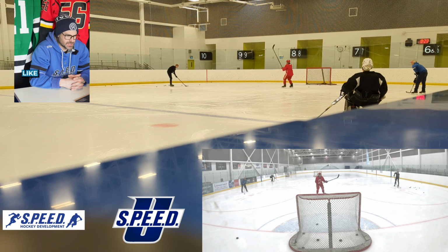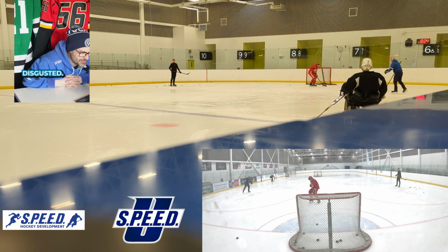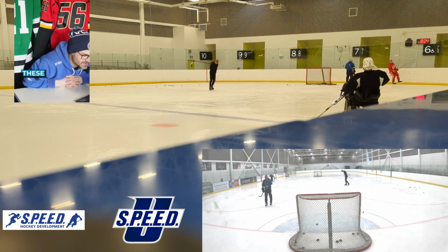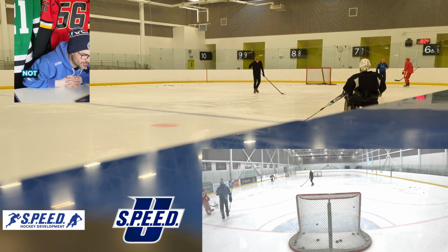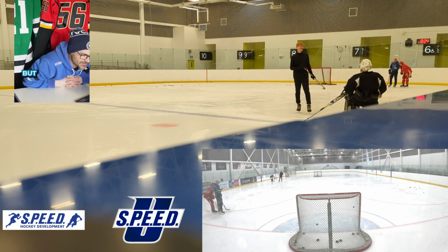Most of these pucks are bouncing. I'm not sure if you guys can tell. Most of these pucks are rolling or bouncing or not flat. Okay, so we can chirp the NHL player that's missing the net, but he's trying to quick release, turn, fire, not overhandle. Barely a single puck that's sitting nice and flat for him.